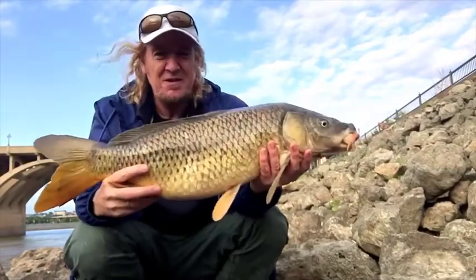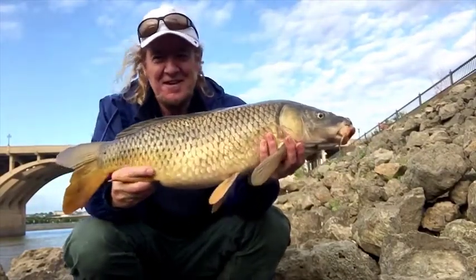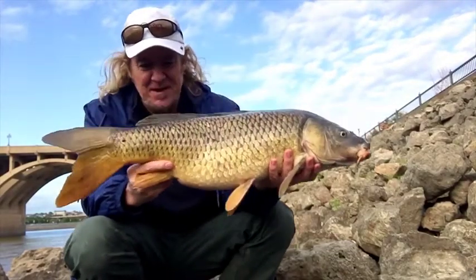13-pound mark as well. Another common on the plastic core. Let's get it back.